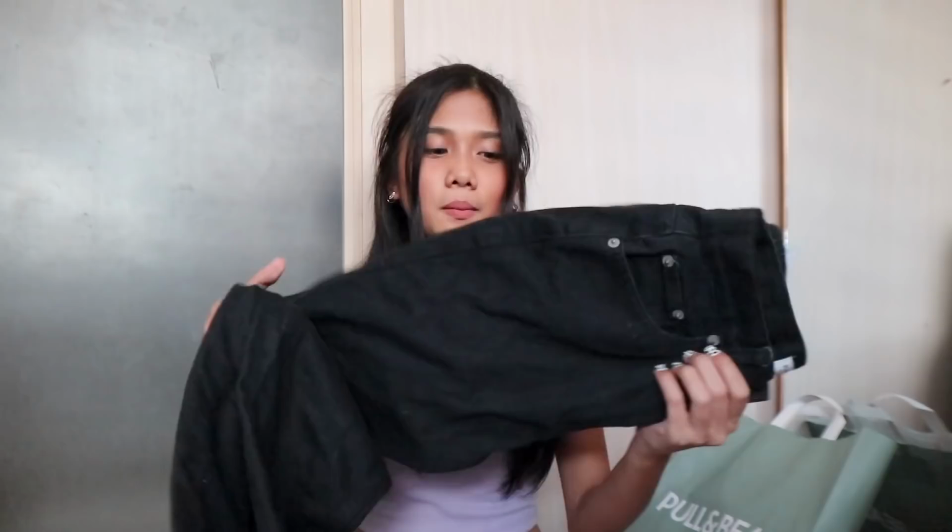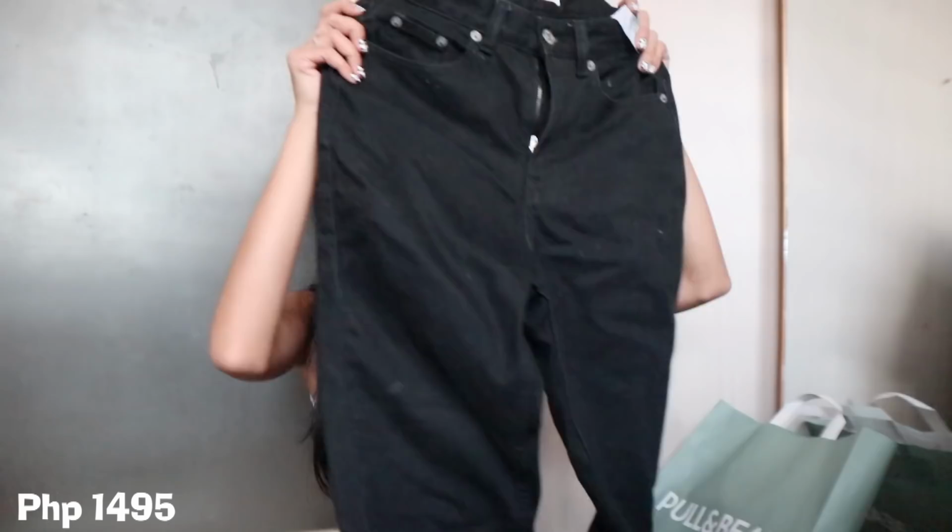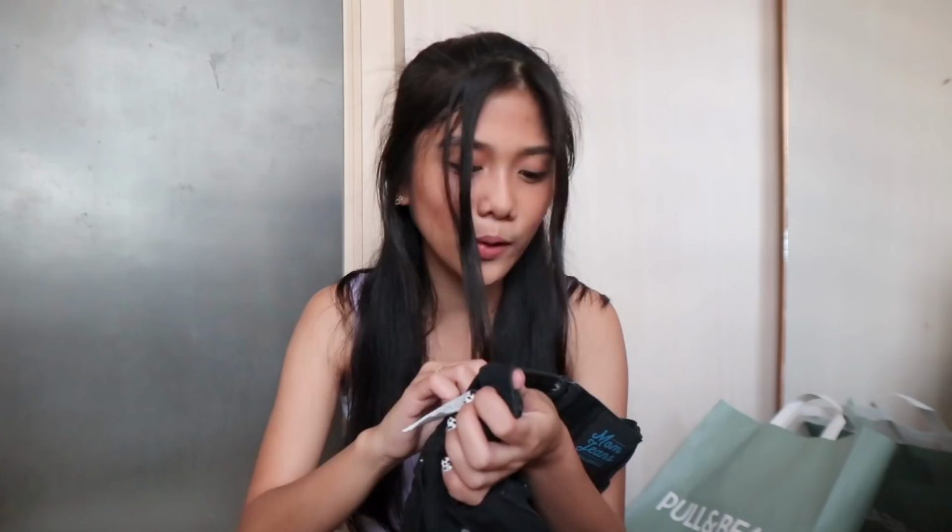Ang bilisan lang pala ng haul na to. Magdadagdag pa ako kung mag-shopping man ako. Bahala na. But anyway, I also got these jeans, mom jeans from Pull&Bear. It's just like this. Ito guys, tignan nyo. Maintindihan nyo pag sinabi ko 32. Ito kasi sabi niya, size 32 siya. So parang same lang siya nung sa H&M.